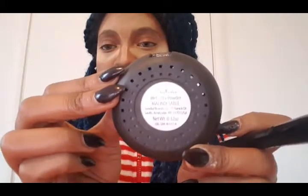So now I'm going to go into my contour. I'm using the Shea Moisture Wet Dry Powder. You can get it from Target and it's in Malindi Sable. I love this color. Super warm, has lots of red in it. Kind of reminds me of a mahogany type color. Super love it for my contour. It blends in really, really well. It's such a fine powder.